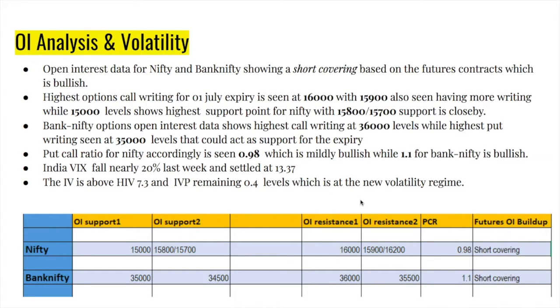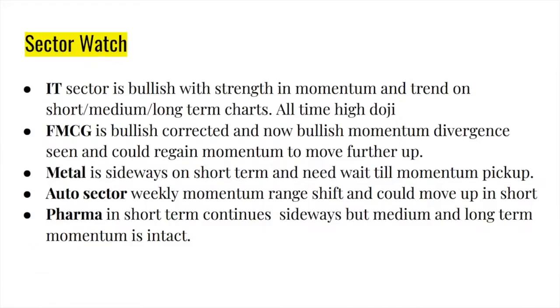So OI support is also somewhat matching with what the charts already said, right? 15,800 to 16,000 is where the action is going to happen in the Nifty, and 35,000 to 36,000 is where the action is most likely going to happen for the next expiry for the Bank Nifty. Let's look at the sectors.